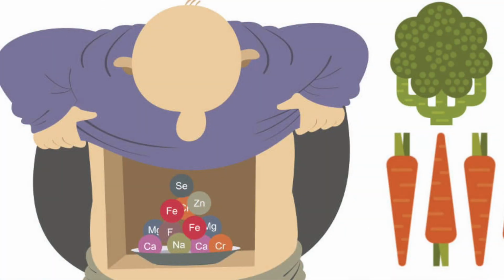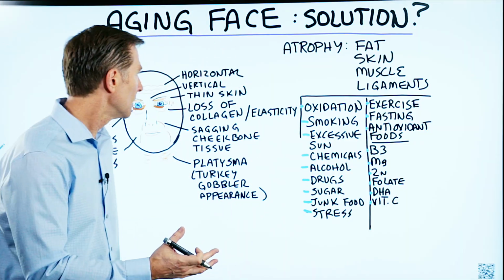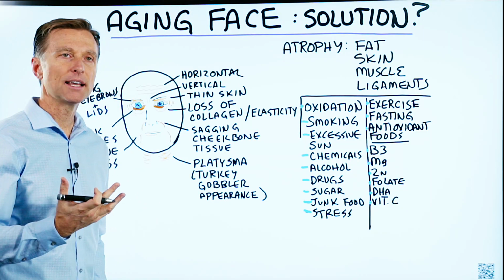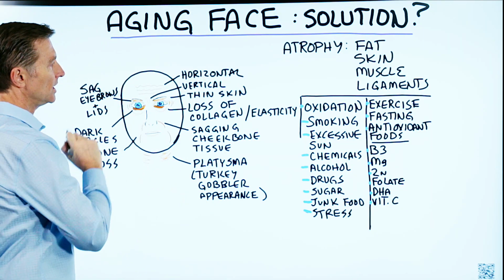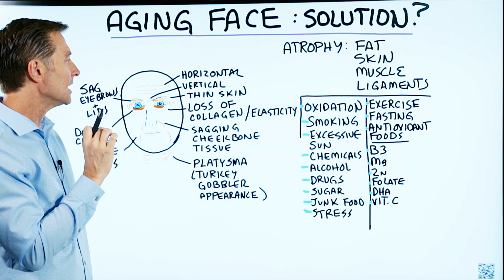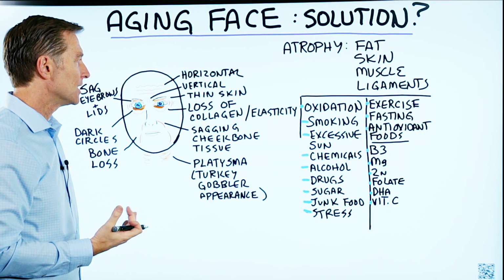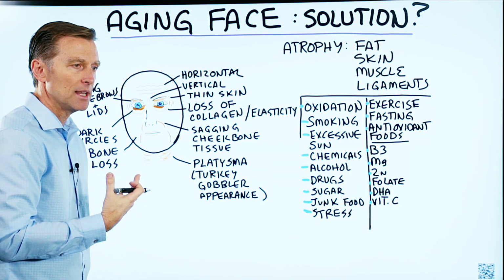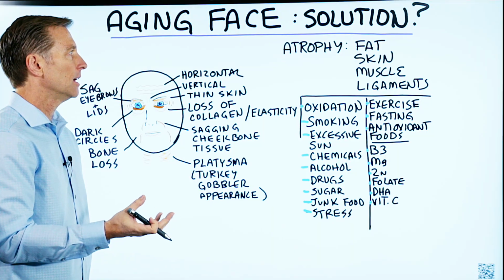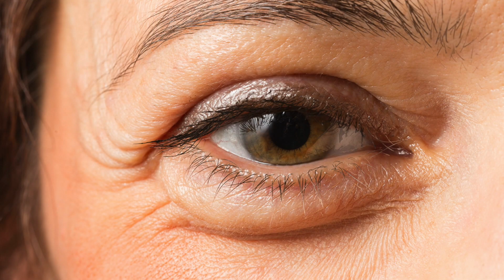There are certain nutrients that are really necessary in the repair of your DNA, and that relates to how fast you age. But typically what happens as we age, we start getting these horizontal and vertical lines or wrinkles on the forehead, between the eyes. You'll notice that the skin, especially on top of the eyelids, starts becoming very, very thin, almost paper thin. You can see it on the cheeks as well. There's loss of collagen. There's a loss of elasticity. The ligaments that support the skin to the face are atrophying. They're shrinking. The fat on the face starts to atrophy, and you start losing that, and it starts to sag underneath the eyes right here.